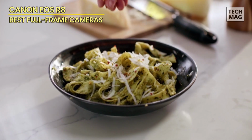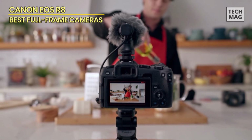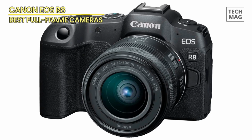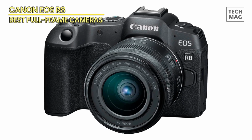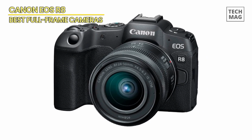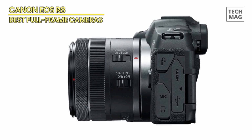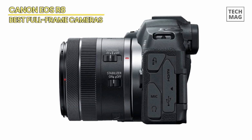It almost seems as though you stop having to think about focusing. In essence, the Canon EOS R8 is basically a camera that consistently captures the perfect photo. Canon's well-executed in-camera processing results in JPEGs that are clear, vivid, and suitable for sharing right out of the camera.